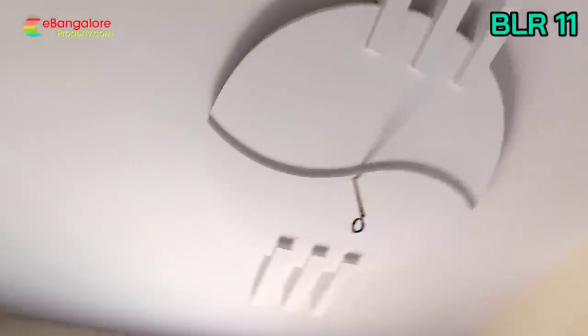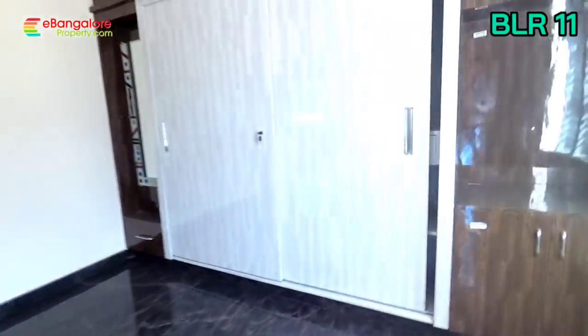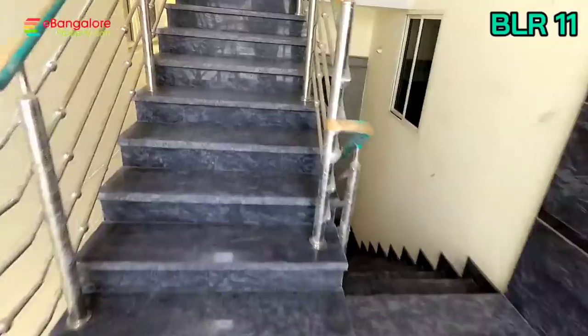This is the second bedroom, again with full wall-to-wall wardrobe, sliding door, dressing mirror. Because it is a corner property, you can see it is having very good natural ventilation in all the places. Because the whole of living, both the rooms, kitchen, it's all towards the road. Even the adjacent building towards eastern side has good setback space left. So you get natural ventilation. To the left you can see here.